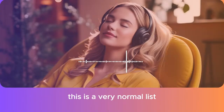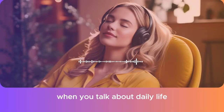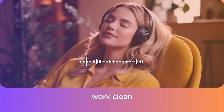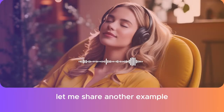This is a very normal list, but it's a perfect example of how you can describe your daily routine in English. When you talk about daily life, use simple verbs. Words like wake up, wash, eat, cook, work, clean, walk, and read. These are the building blocks of everyday English. Let me share another example.